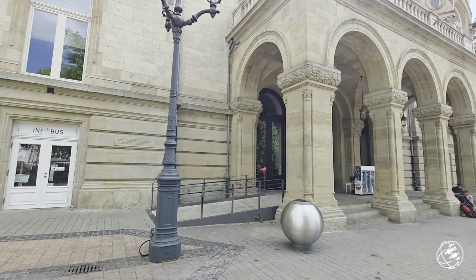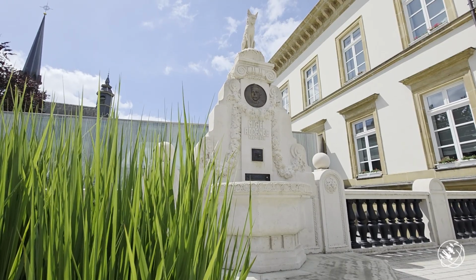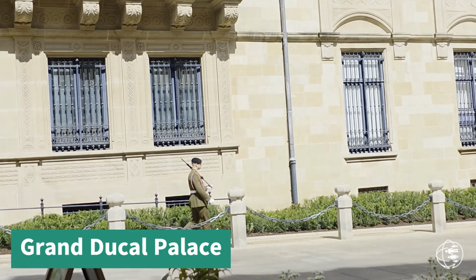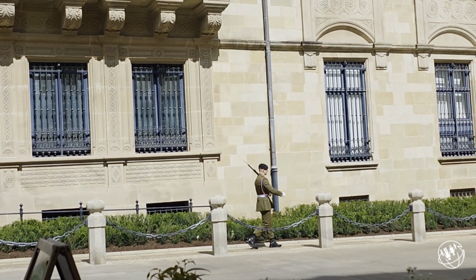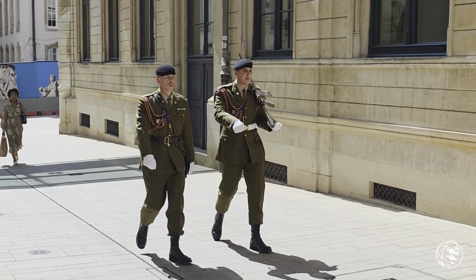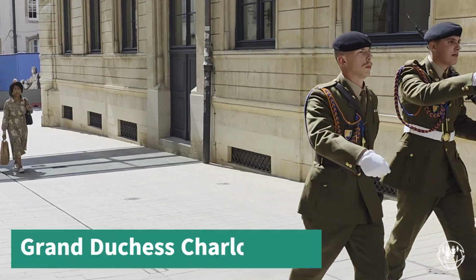Not far from here, we reach the Grand Ducal Palace, the official residence of the Grand Duke. Its elegant Renaissance facade and royal guards often attract curious visitors. I'll share a few fun facts you won't find in the guidebooks.